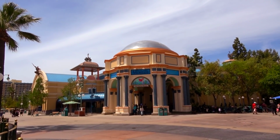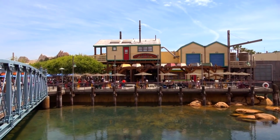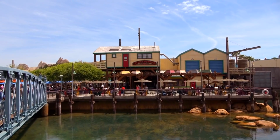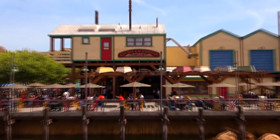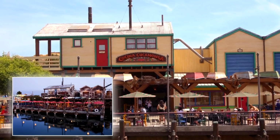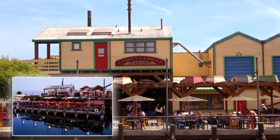There you go, and it's operating, it's running, of course. As is Cocina Cucamonga. Their paint job has been refreshed, and again, I expect it to be the same as before, just like Little Mermaid, where it's just new paint. Not necessarily changing any of the theming or the color palette.